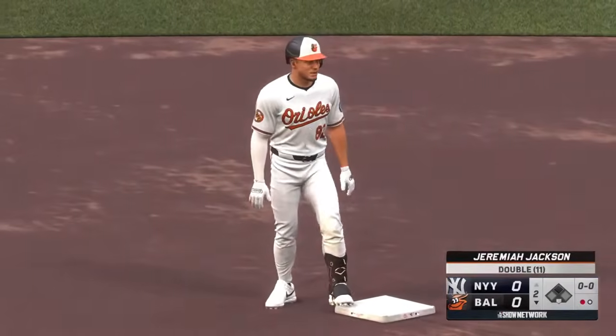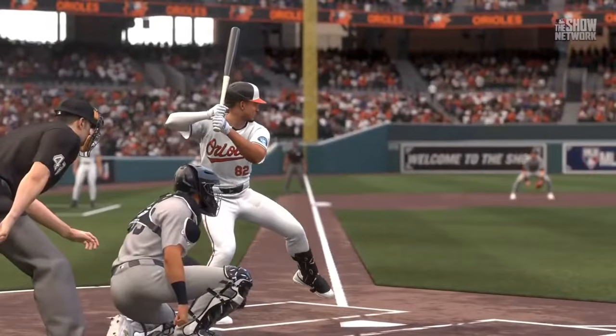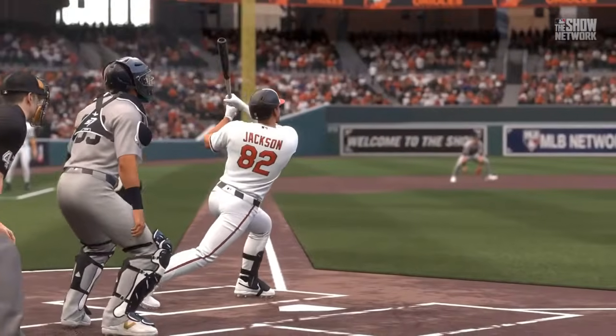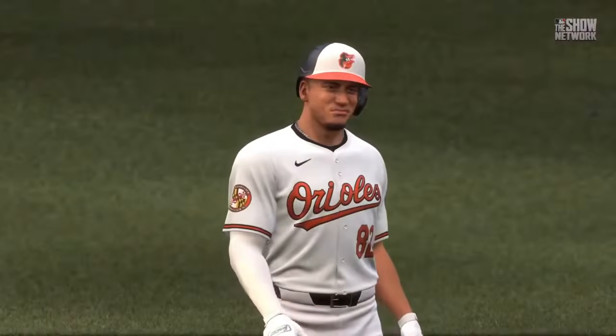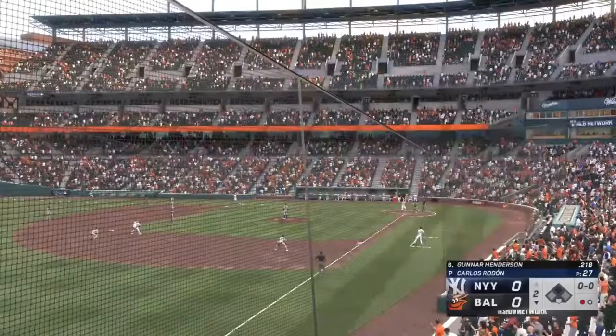He somehow got to that outside pitch and pulled it hard into the outfield. Not exactly what you're supposed to do with that kind of location, but you wouldn't know it by how the ball came off his bat. Runner in scoring position now, and a good opportunity to push across the first run of the ball game. So up next, Gunnar Henderson.